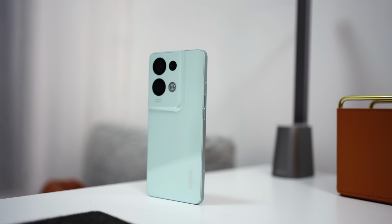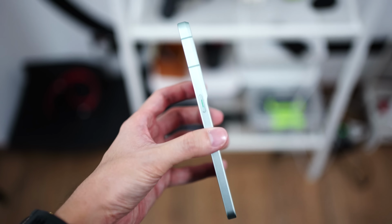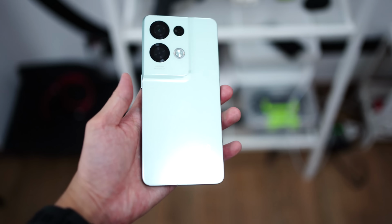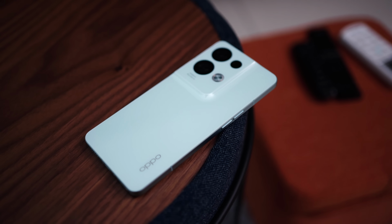This design here is definitely something a little bit more unique. Not only does it feel super premium in hand, but it also feels extremely well made, which is very important for a flagship. The right word here is expensive. The Reno 8 Pro does feel expensive.